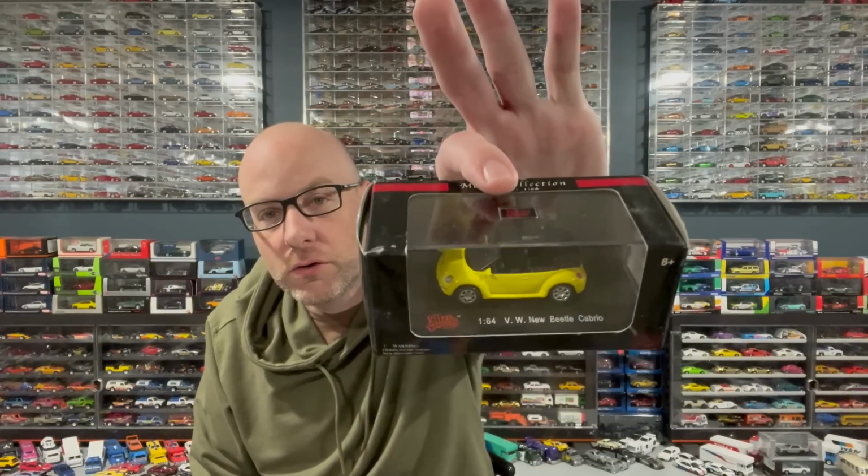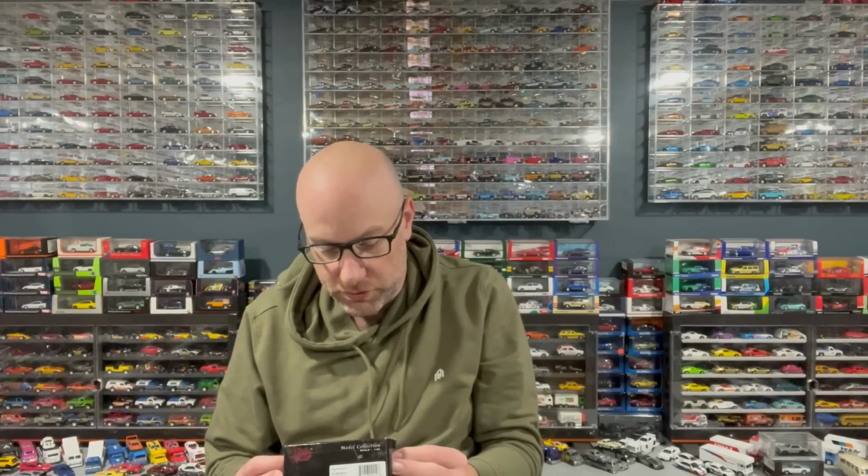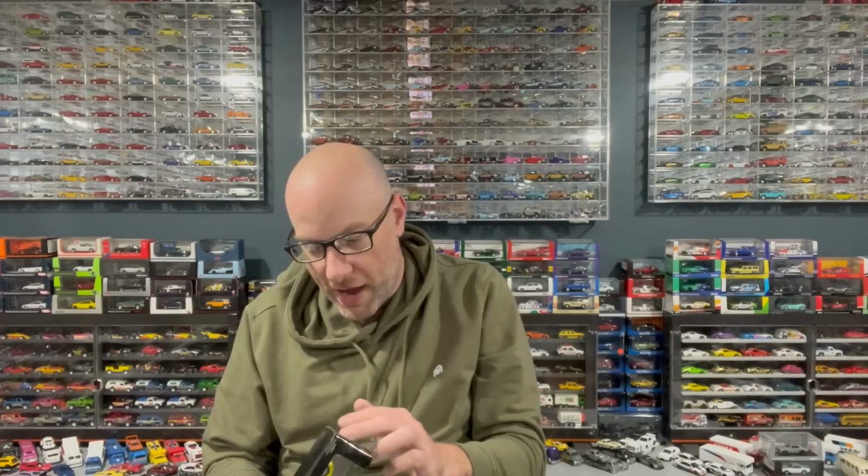All right, so there's that, and then we have a Malibu diecast, 1/64 scale, new Beetle Cabrio. So we'll check that out. Anytime I see one of these castings that I don't have in these Malibu International packages, I try to pick it up. I'm trying to get an example of every casting they put out. They're weird. They're different. It's something different to look at.